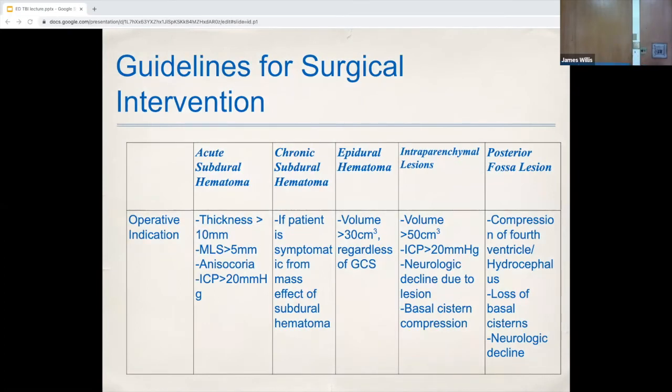Everything in neurosurgery and neurocritical care is not backed up by any sort of evidence, but we have guidelines that we follow, and they're all very loose guidelines. The guidelines of when we intervene for surgical bleeds are very, very loose, but these are the general rules that we use.